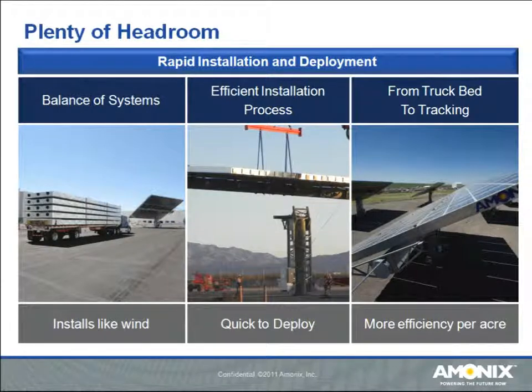One of the areas most people have been working on is how you deploy these in the field. From the very onset, because we're in the high concentration area, it requires very precise alignment. Therefore, we decided to do all that tedious work in the factory, not in the field. That's a blessing for us. From the very beginning, we decided to make what we call a mega module. The mega module is basically 10 feet by 48 feet long. That fits on a truck bed, as you see here, and each one of them is 10 kilowatts DC.